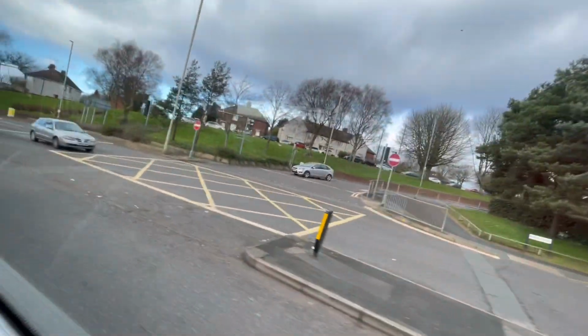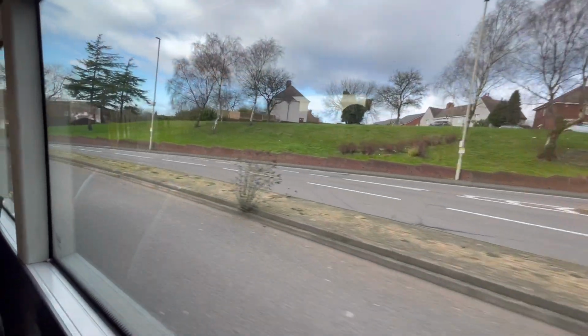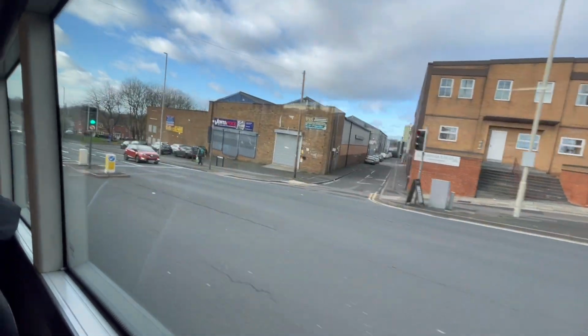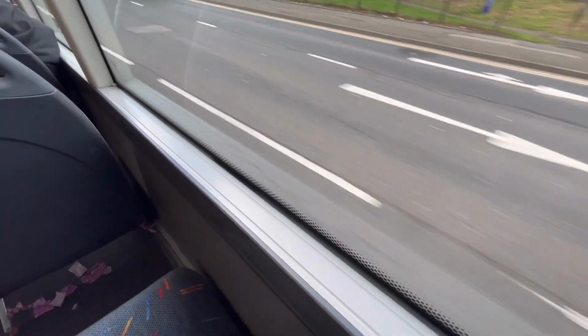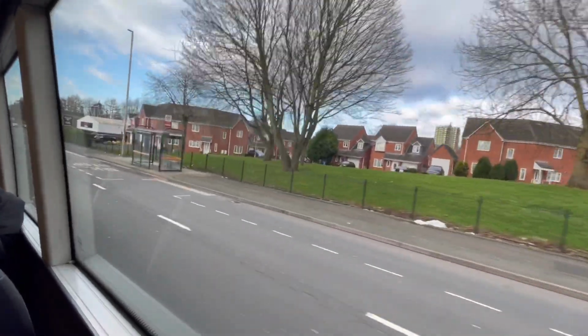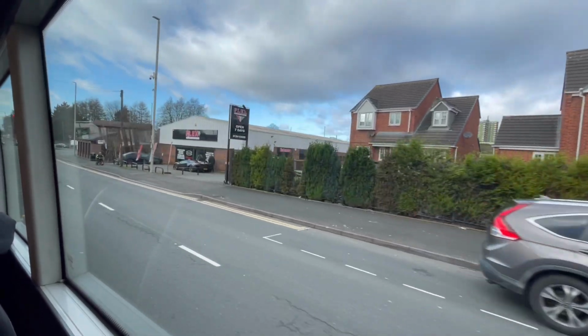And between Dudley and Russell's Hall Hospital, the 226 is paired with the number 6, which is the Dudley to Stourbridge service, a direct service connecting Dudley and Stourbridge beside the number 8. However, this one's a lot quicker than the 8 because it doesn't go into Merry Hill Shopping Centre, but it does go to Brierley Hill, which is then a short bus or walk away. So anyway, here we go.